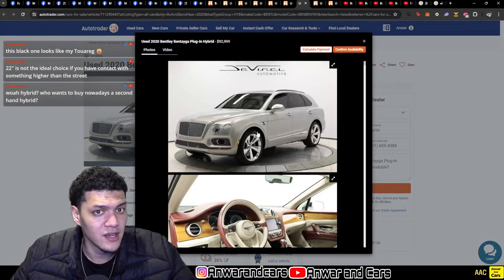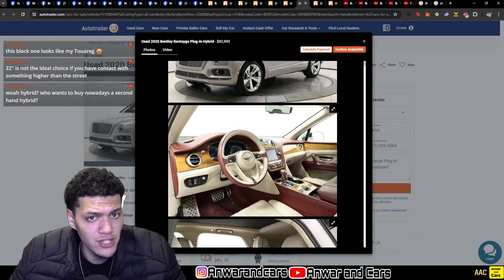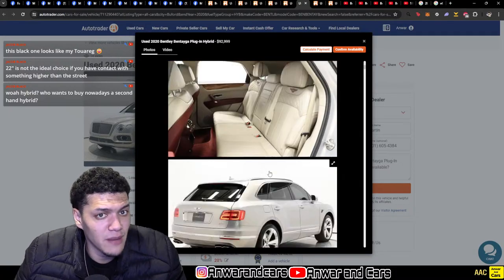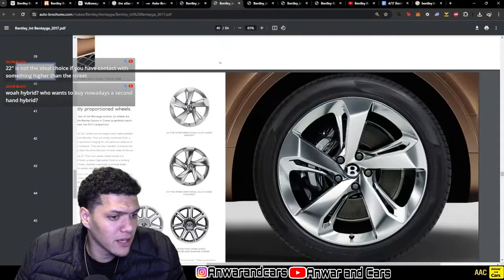Let's see what the spec is. Silver on the outside. We can see the interior spec is very strange. You have a dark red, like a wine red, with the cream and a light wood trim. Not really a fan of this spec at all. Actually, I think this is a pre-made spec that they offer.